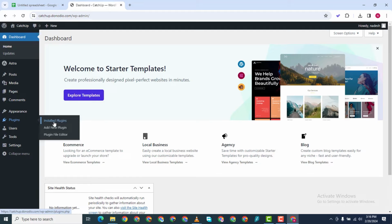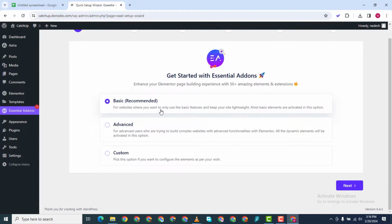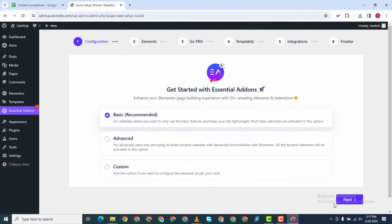And I'll come to plugins. I want to activate these two plugins. Activate. Okay, so Essential Addons is an add-on for Elementor. You see it's telling me to go ahead and do the setup. I'll go to next.